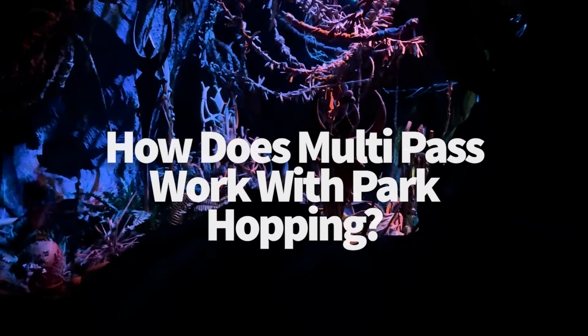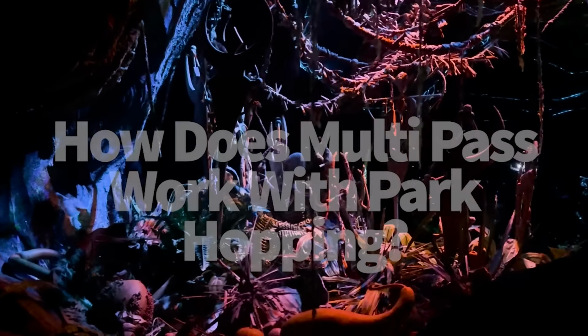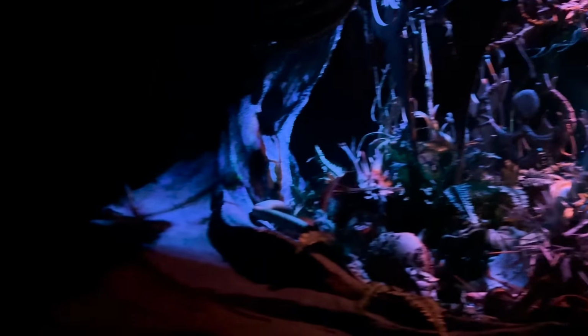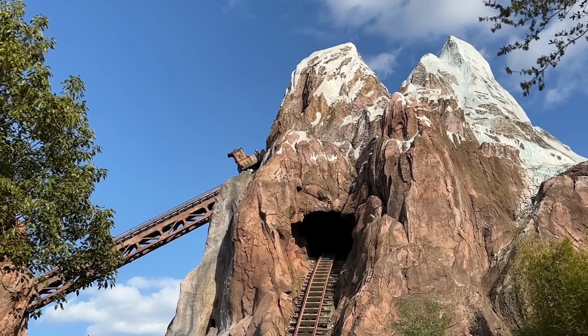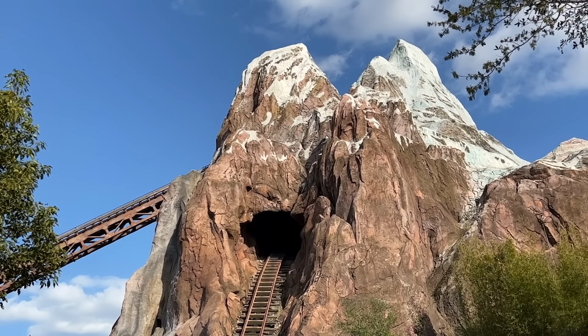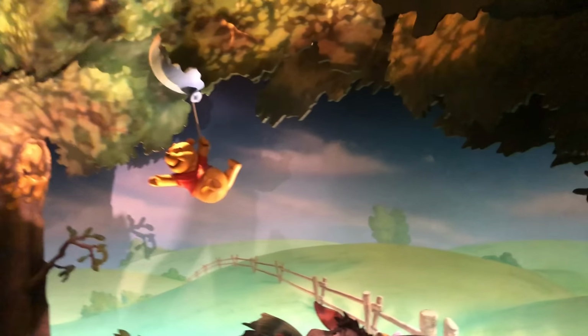So I just alluded to it briefly, but let's dig into park hopping. How does this new system work with park hopping? This is probably our most frequently asked question across all of our social media. How do multi-passes work if you're going to be jumping between parks? With Genie Plus, you used to have a multi-park option for lightning lanes, but it seems like that multi-park option is gone. So what happens now?